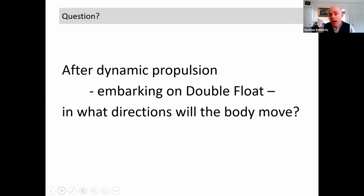Well, let's begin with the obvious. Hopefully you move forward. That's the general plan here. You're running, so you want to go in a forward direction. Okay, that's good. Because you're going into double float, you would hope to move up as well. Absolutely. So you'll move in that direction too. But consider, well, what are the other planes? If you were above yourself or above a runner and you watch them, what might happen?